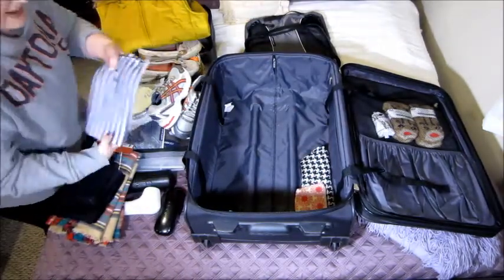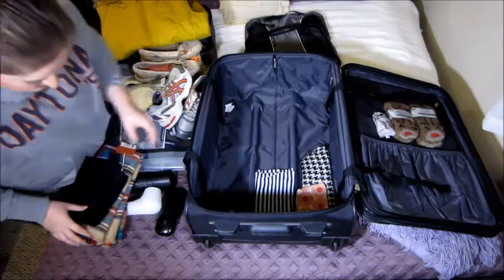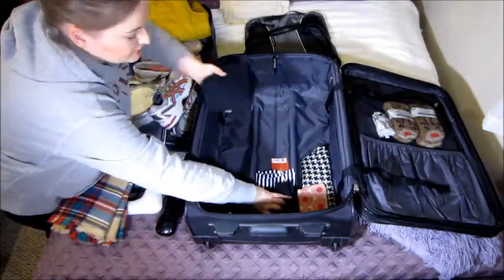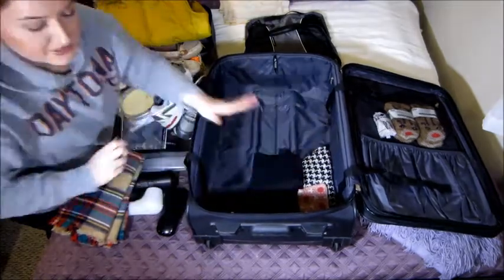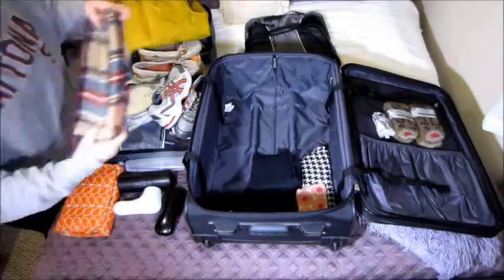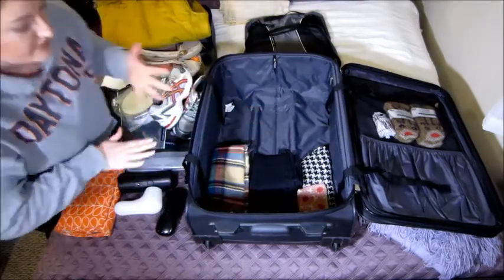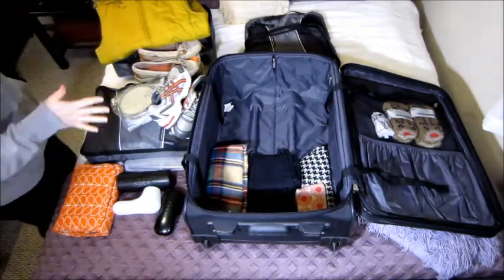The next item I'm going to pack is another scarf right in the center. And then I'm also going to put 2 different little tank tops right on top of it. And then this is a nicely folded scarf that I'm going to put right over here to the end. So now I have a pretty good base.